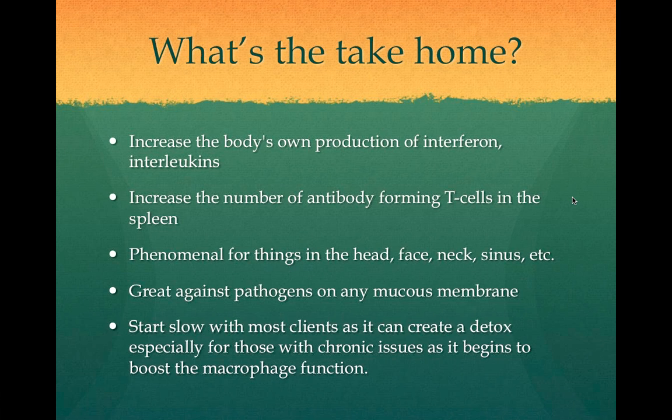But just think about what we talked about in the beginning of the call. If they've been chronically ill for a while, the immune system has been suppressed, and now you're giving something that's going to directly modulate the function of the macrophage. That's great, but it could create a lot of die off and detox. And if kidney and lymph isn't supported, pH isn't supported, and so forth, you could have issues. So let's just use it in the context of the wisdom that you guys already know on that one.